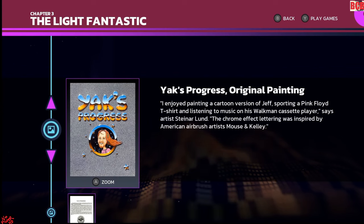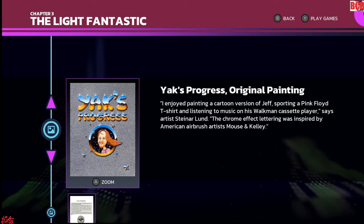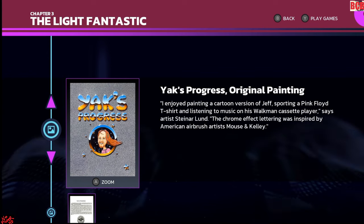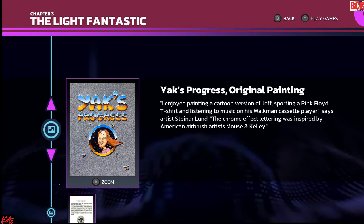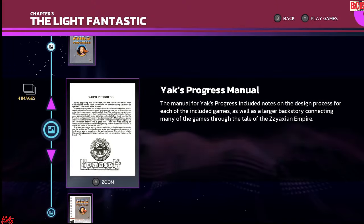Yak's Progress, original painting. I enjoy painting a cartoon version of Jeff sporting a Pink Floyd t-shirt listening to music on his Walkman cassette player, says artist Steiner Lund. The chrome effect lettering was inspired by American airbrush artists Mouse and Kelly. Yak's Progress Manual.